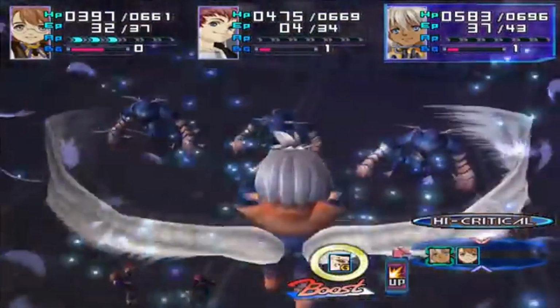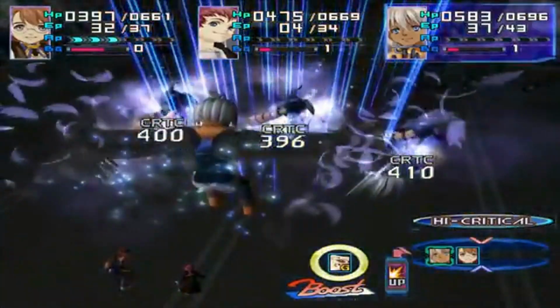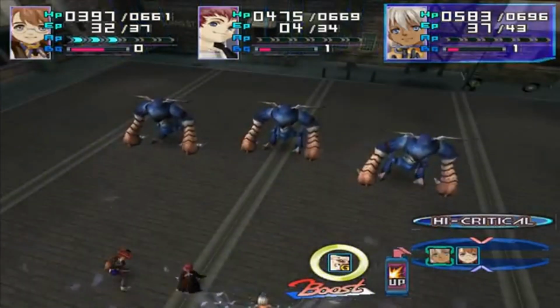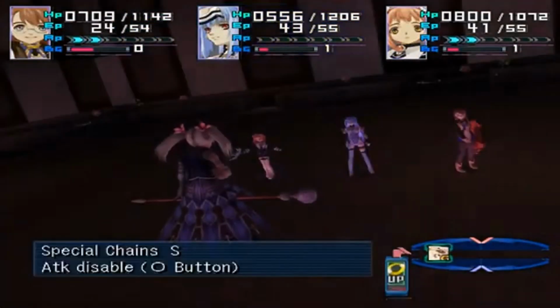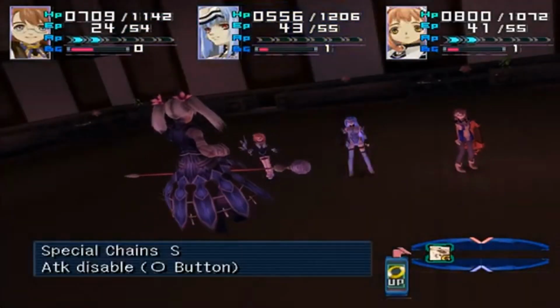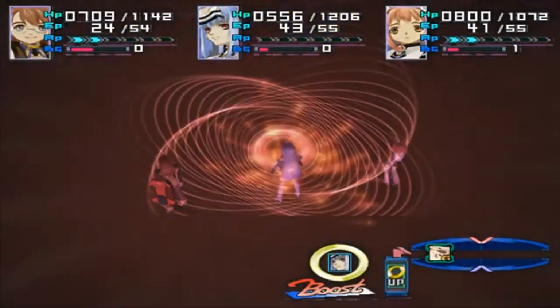For one, you can't use a party member's boost if they have a turn coming up. And the other was that your opponents can also utilize this as well, with their boosts being able to completely override yours, which can end up turning some boss fights into some pretty do-or-die scenarios.